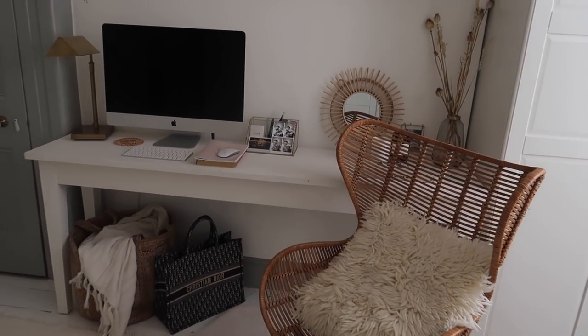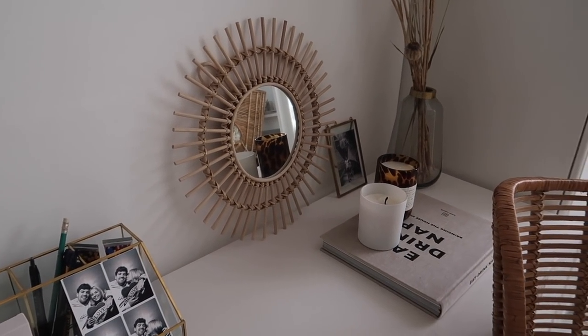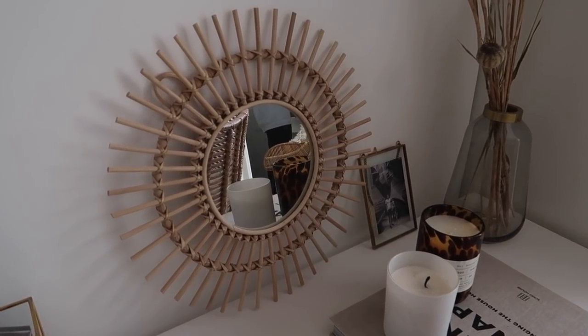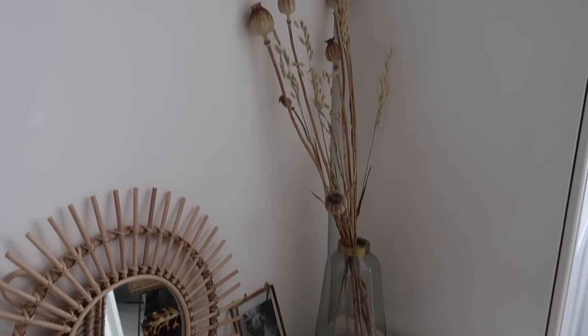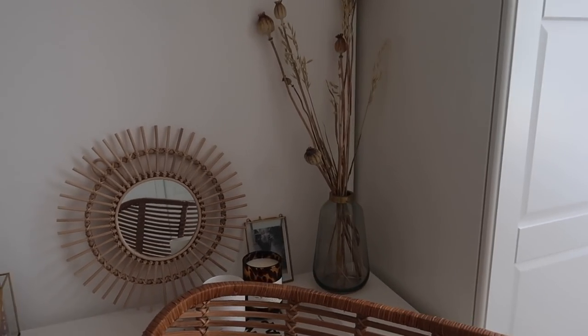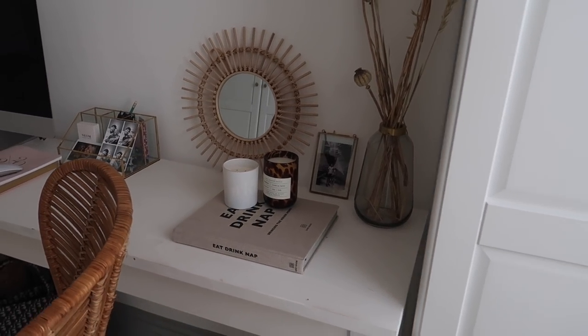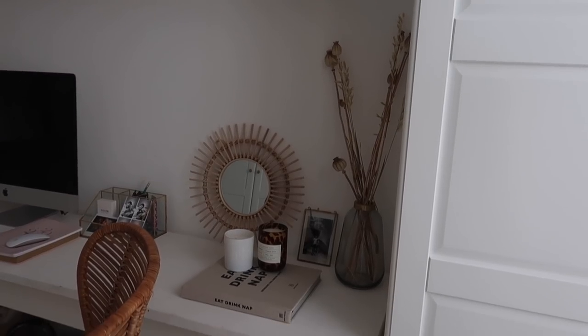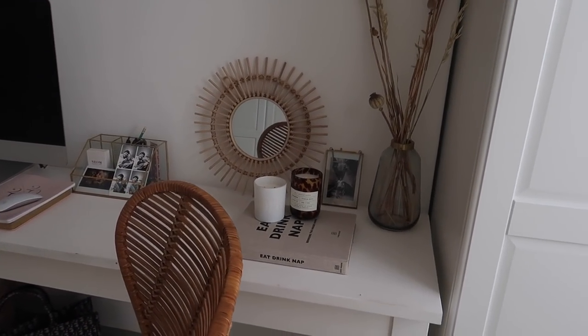So, yeah. And then just over here, we have this little pretty corner that doesn't really serve a purpose. So this mirror is from H&M Home, couple candles, Soho Home book, and then some dried grass and stuff, which is from Etsy. Now, the reason I have this corner over here is because when I film my videos, this chair moves out of the way, and then this is what's in the background. And so, yeah, I just want it to be quite aesthetically pleasing. So, yeah, that is that one.